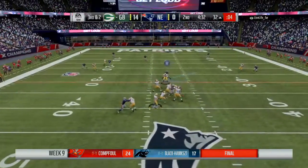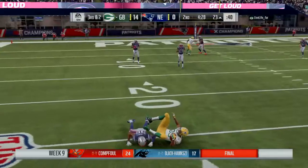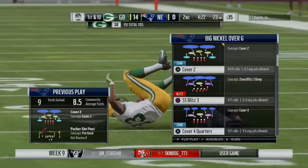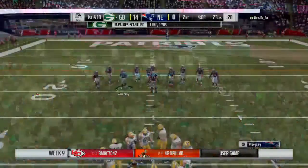Working from the gun, Rodgers. Man open, that's Marquez Valdez-Scantling. And he's going to get the first down as they bring him down at the 23. His first catch, good for 9 and a first down.